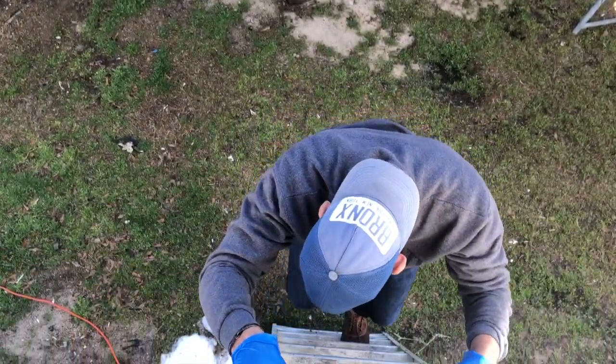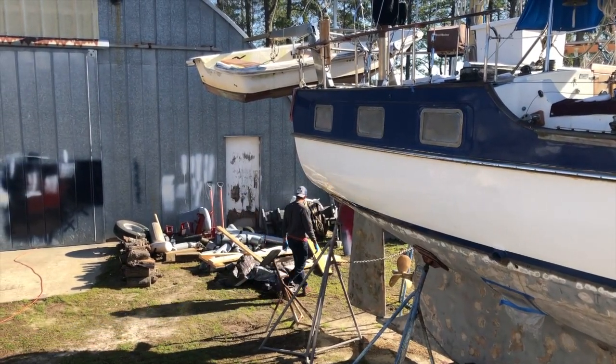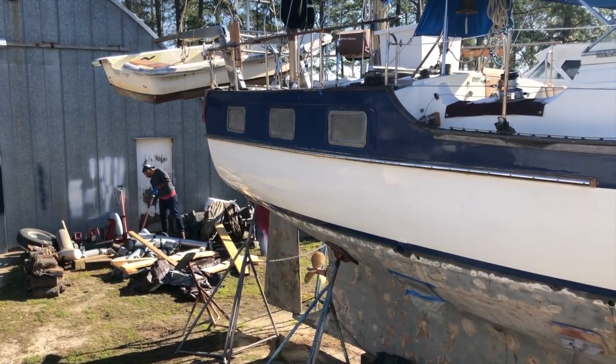Since this was our last day before heading back home, there were a couple of things we knew we wanted to do before leaving her for a couple of weeks. First, the snow from the previous day had frozen on the flybridge. To avoid excessive leaks from that melting over time, we knew we wanted to shovel that off first thing.